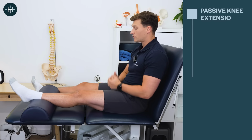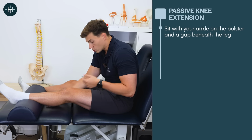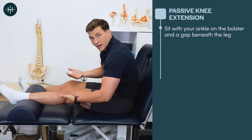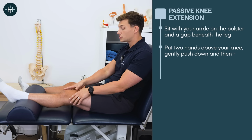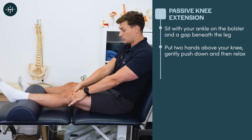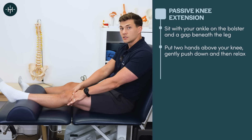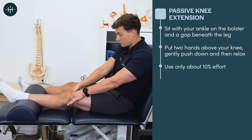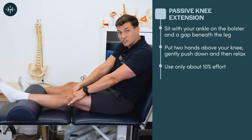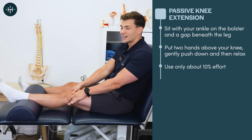So set yourself up like this, where you've got your leg hanging with a bit of a gap underneath. That's really, really important. We want there to be clear air between the back of your knee and the bed. And once you're in this position, hopefully you're sat up like this, you can put 2 hands above your knee like this, and we're just going to really gently push down and then relax. Push down and then relax. And when I say gently, I really do mean gently. We're talking probably 10% of your effort here. This is nothing like really jumping on top of it, nothing like that at all. We're just pushing down gently and then letting it come back up.